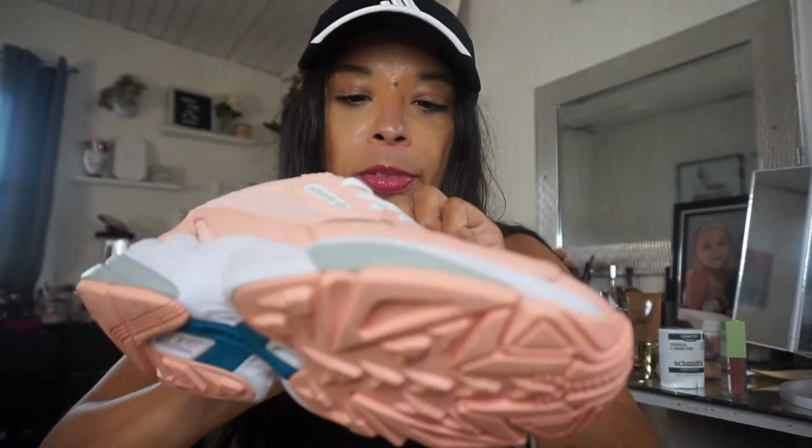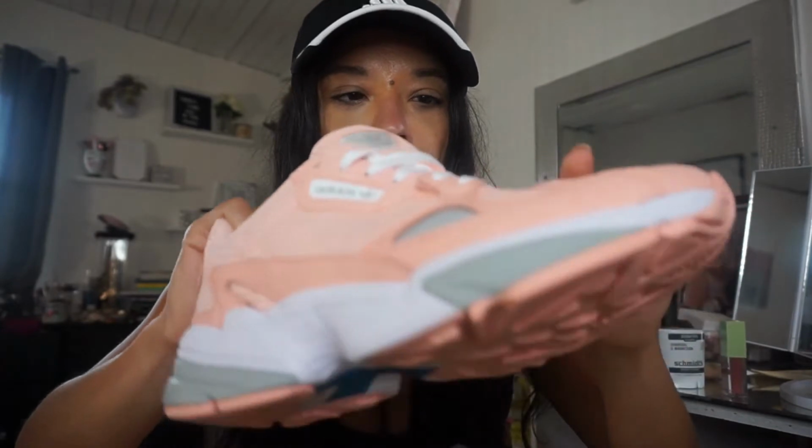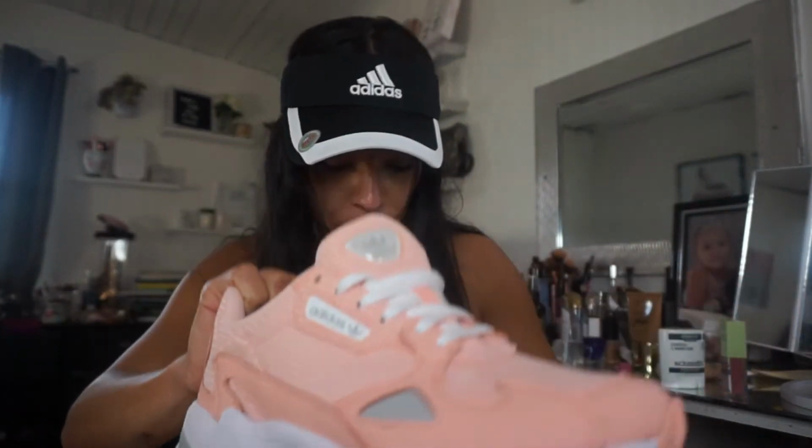I just wear mine laced like that. They do have the Adidas detail here and here as well. And the material here is almost like a corduroy, so it's super cute. I'm a huge fan of these. I actually got them for $42. I couldn't believe it. They're regularly over $100, I think like $122. So to get those sneakers for $42, that was definitely a steal of a deal.